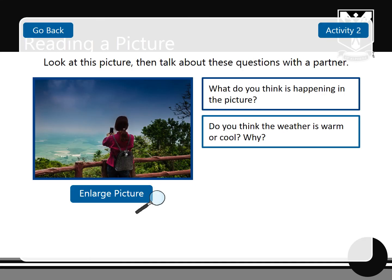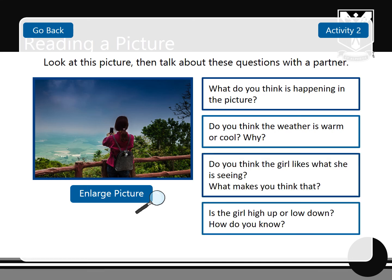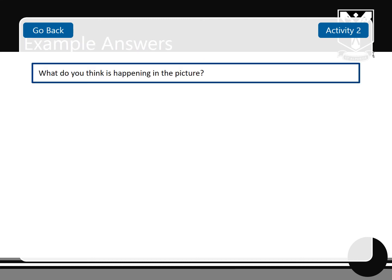Although direct retrieval of information is important, good comprehension is key. Here we need to use the skills of inference to answer the questions. Can you have a go? How did you do?